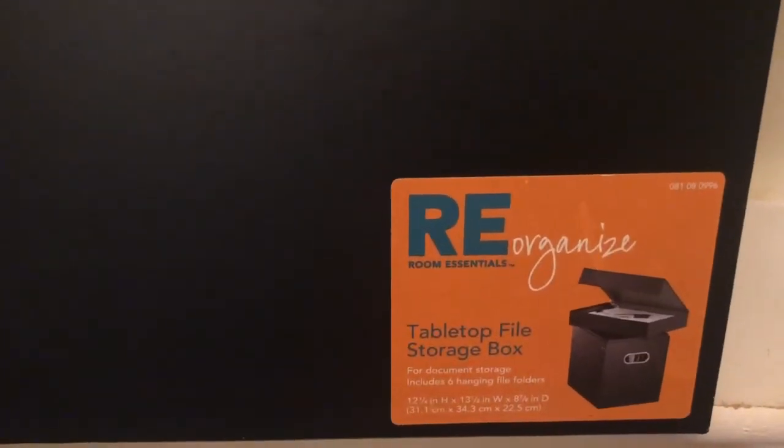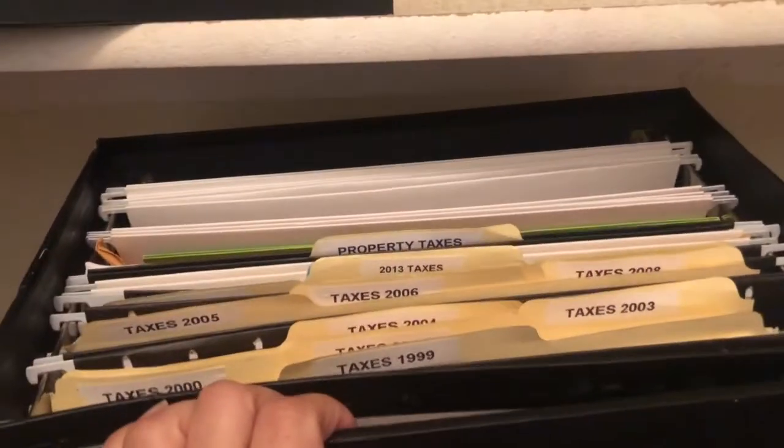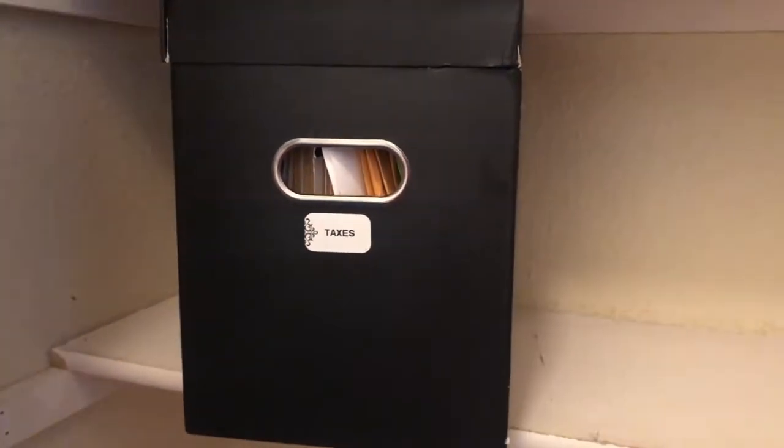Here is an example of the box files I use. They're from Target, and this is the name, Reorganized Tabletop File Storage Box. I have about 4 of these, and I'm going to just show you quickly. This is how I organize our files, and then the top goes on them, and I put a label at the end. So this is taxes, and I have 4 of these, so these will probably go in the very top.